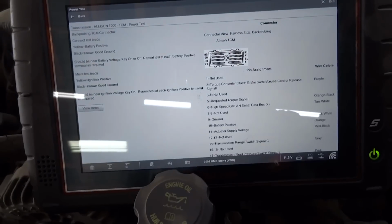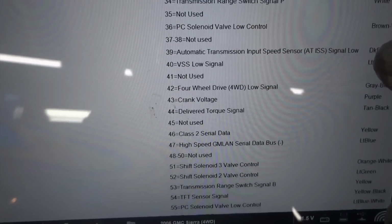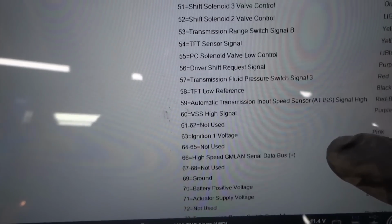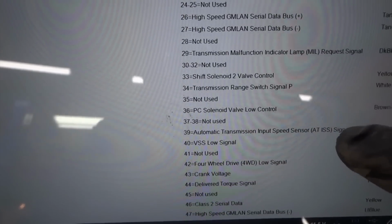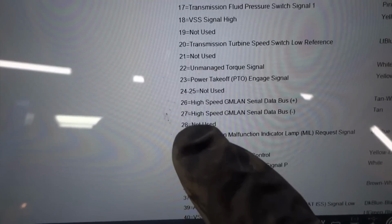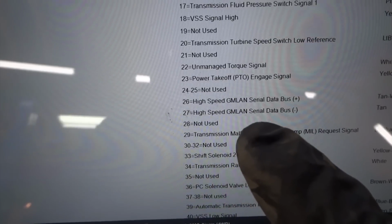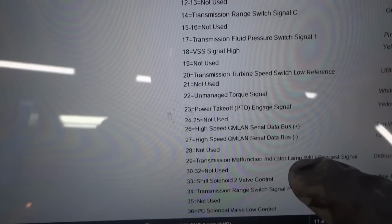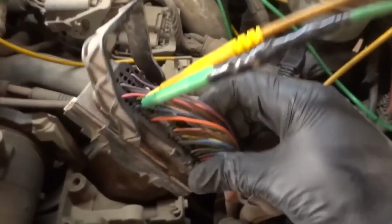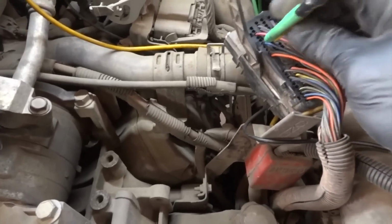So we tested pin 66 and pin 47, right? So we got 47 and 66 and this one. So there's another one here that we need to test, and they're next to each other, which is good. So pin 26 and pin 27, high speed GM lane serial data bus positive and high speed GM lane serial data bus negative. I mean, they're both called GM lane serial data bus. So let's figure out on the connector here which one is pin 26 and which one is pin 27. So it's 26 and 27.